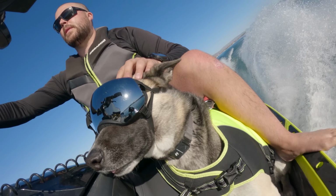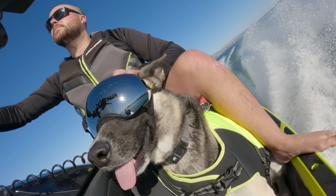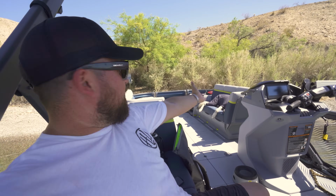And having the boat is even better, because he came on the SeaDoo with me. You know, he would come on the Explorer and stand in the gunnel, wear his goggles and everything, and he enjoyed it. But this, I mean, he just gets to come and hang out. He's got his water bowl, he's got his little thing that he can put on and keep himself cool. I mean, it's just perfect.